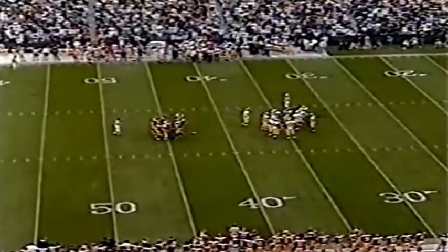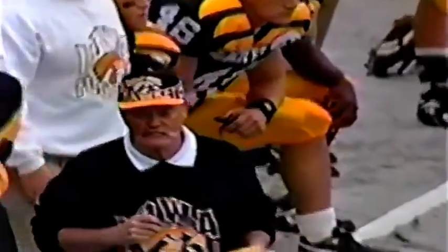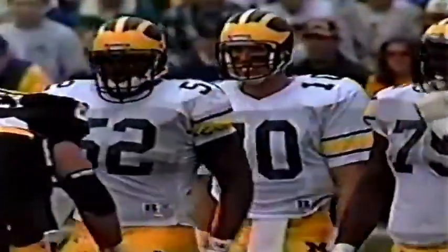They love their football in Iowa City and in the entire state. Brent, I spoke at the alumni breakfast Friday morning at 6:30. About 400 people there. Really, I mean, they love their football. And they didn't come to hear me speak, I'll tell you that.